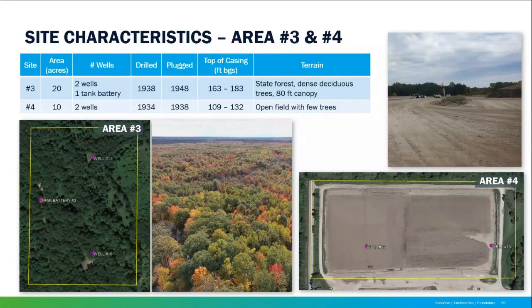Area number three had 2 wells and a tank battery. It was a 20-acre, just a small lease that had 2 wells. These were drilled in 1938 and plugged around 1948. This was going to be the most challenging one because both of these wells were fairly deep below ground, where they ripped the casing off at 163 to 183 foot top of casing. And we also had pretty dense deciduous forest with 80-foot canopy.